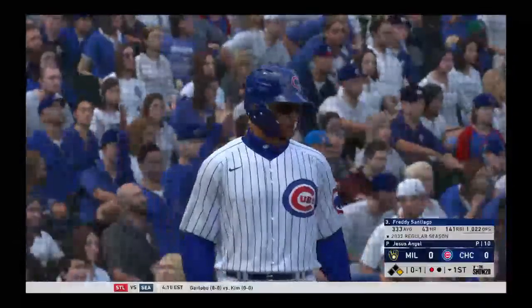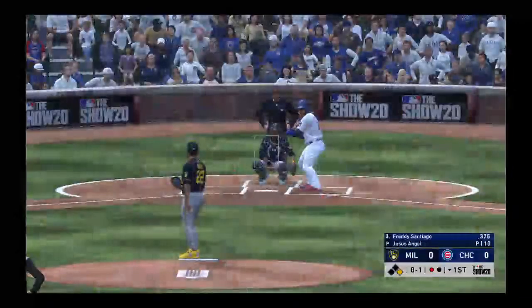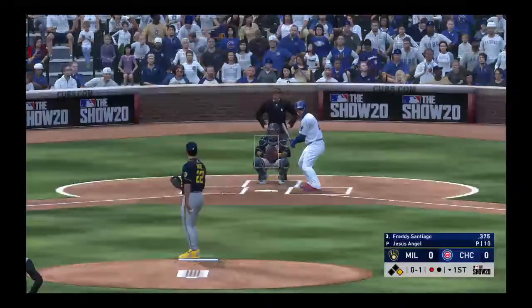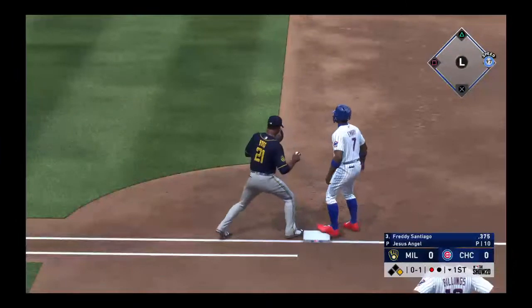Makes a called strike at the knees. It's 0-1. Runners on first with 1 down. Throw over to the bag. A dive, but he's back.